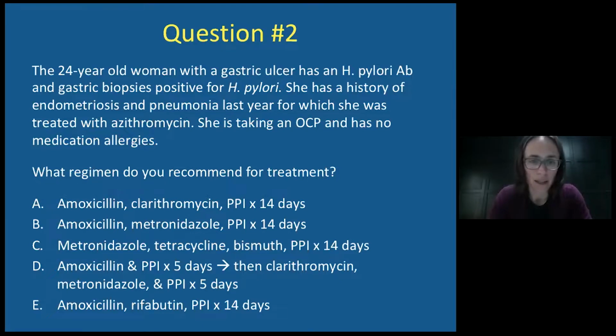A, amoxicillin, clarithromycin, PPI for 14 days. B, amoxicillin, metronidazole, and PPI for 14 days. C, metronidazole, tetracycline, bismuth, and PPI for 14 days. And D, amoxicillin, PPI for 5 days, then clarithromycin, metronidazole, and PPI for 5 days. And E, amoxicillin, rifabutin, and PPI for 14 days.